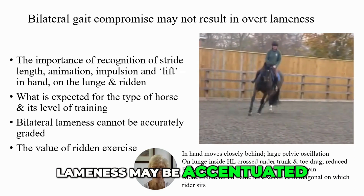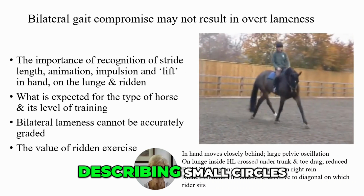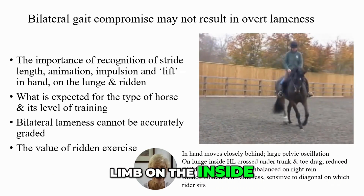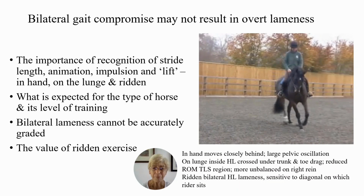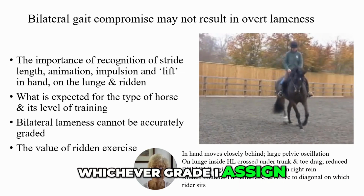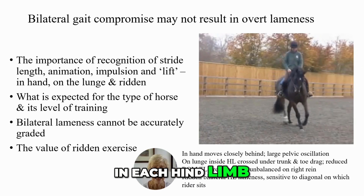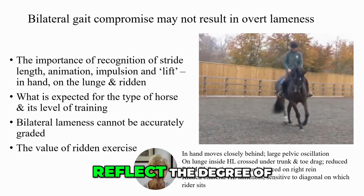Lameness may be accentuated when the horse is describing small circles, particularly with the affected limb on the inside of the circle. Bear in mind, whichever grade I assign to the lameness observed in each hind limb, it may not accurately reflect the degree of discomfort the horse is experiencing if it is bilaterally lame.